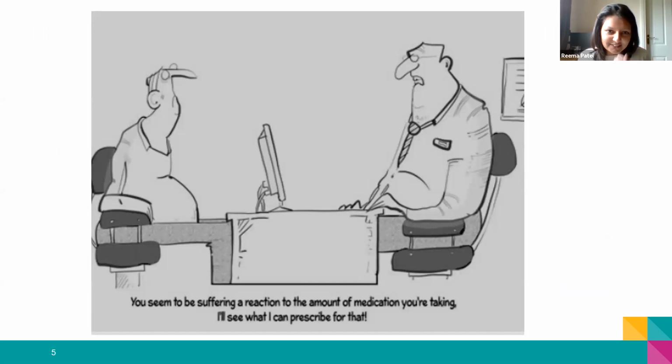I thought I'd share this cartoon because it makes me smile and makes me think about why SMRs are so important. Just in case you can't read it, it reads, "You seem to be suffering a reaction from the amount of medication you're taking. I'll see what I can prescribe for that." And so polypharmacy begins.